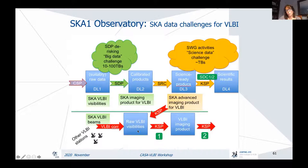And these raw visibilities they will provide to the scientists, to the key science teams, who will produce a product, analyze it and publish results. So the SKA advanced imaging products will help to post-process these raw visibilities. So we are thinking of exercising a data challenge on this stage, what is called one, and on the second stage, number two.